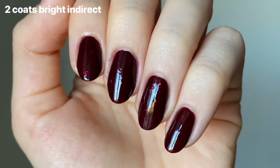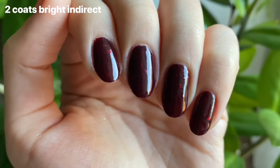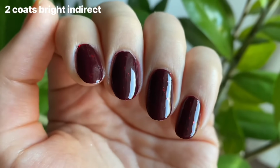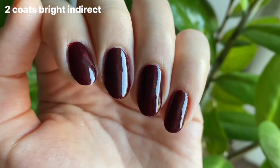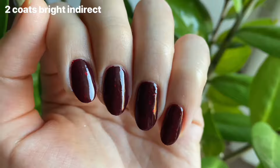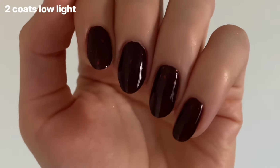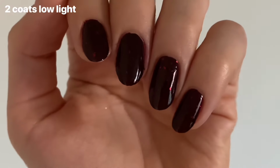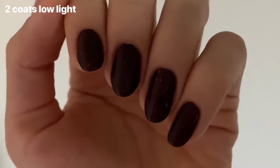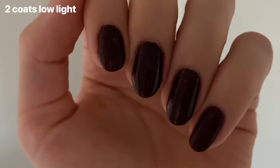It had another great formula too, where, as you saw, the first coat definitely was a bit jelly but still very pigmented, and I found it opaque enough for me on 2 coats. I had a really hard time seeing any visible nail line even in natural lighting, so I imagine most people can get away with this one in just 2 coats alone. So it's definitely a great polish where it performs well, but I just didn't love this one as much as I wanted to. I think the flakies were just a little too subtle for me.